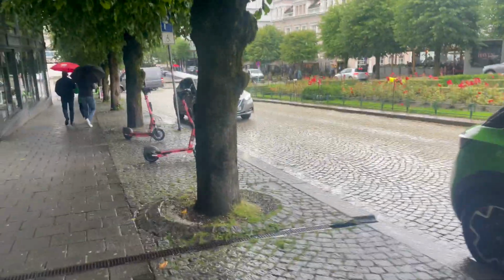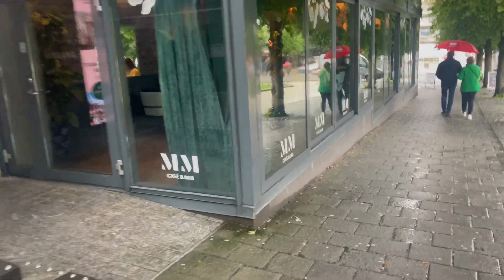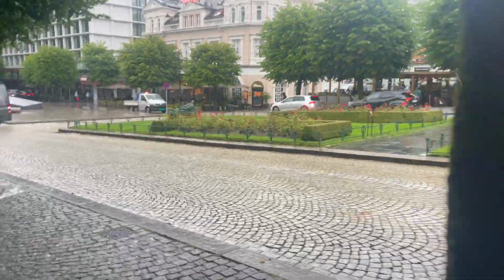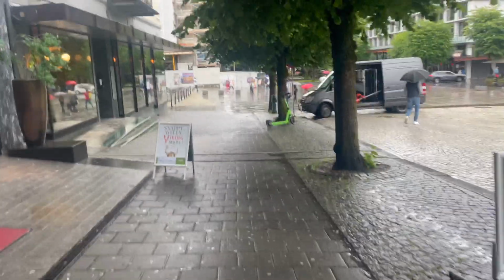So head down here now. You get to MM on the left. The 9th floor is MM Atmosphere. It's a fantastic bar. Great views around Bergen. It's really vibrant in there. They've also got a nightclub and a restaurant in there. So the entrance to the 9th floor is just before, and the entrance to the restaurant and the bar and the nightclub is just around the side where these people are going now.